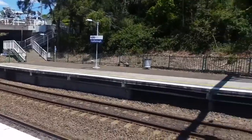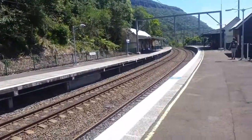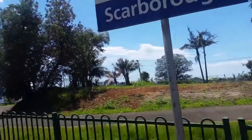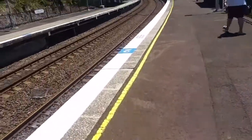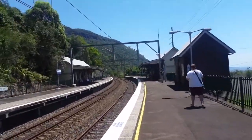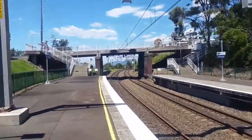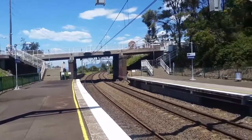So this is a look at Scarborough train station, which has the old blue and white signs, and then the yellow line, looking towards Waterfall and the city. And looking towards Wollongong, Port Kembla, and Kiama.